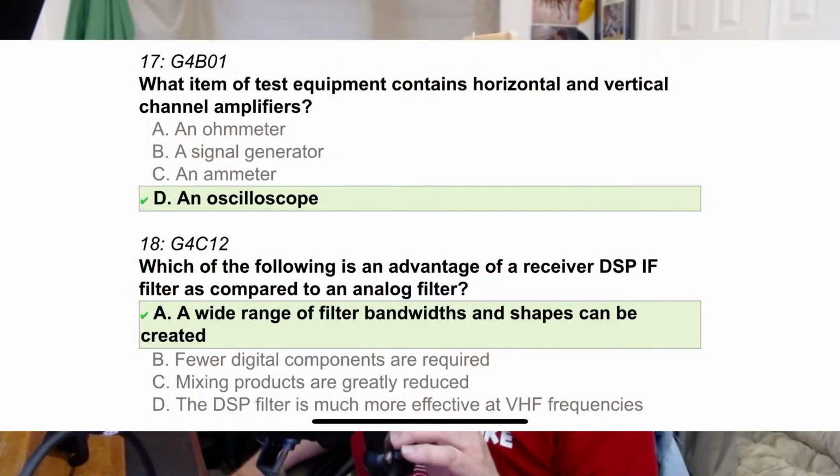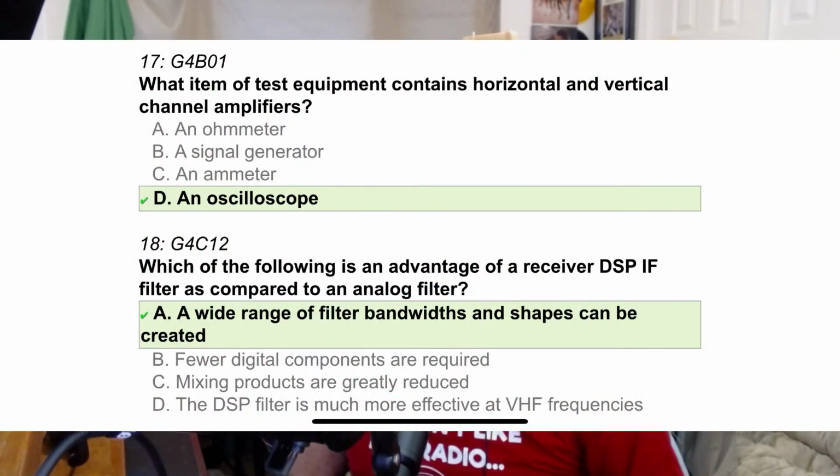All right, next question for folks that want to get their licenses. This is on the general. A couple of questions for you. What item of test equipment contains horizontal and vertical channel amplifiers? This one, if you think about it visually, it makes perfect sense. Horizontal and vertical amplifiers are basically done on an oscilloscope.